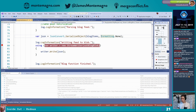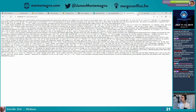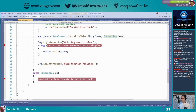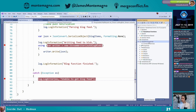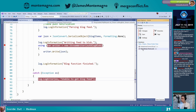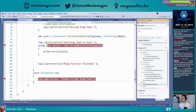All right, cool. So now if we did get blog feed, boom, there's our blog feed. Perfect. Okay, cool. Now let us test one more thing in the app. Now that we fixed our back end, let us go into our Team Explorer and make sure that we commit that code first. We're doing a separate PR, Dave, and we'll say fix save logic for blog timestamp. Boom.